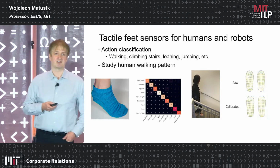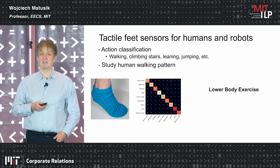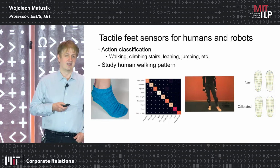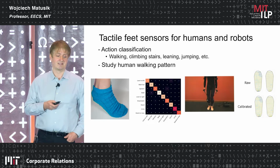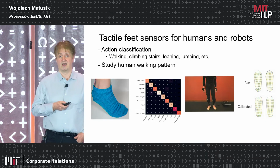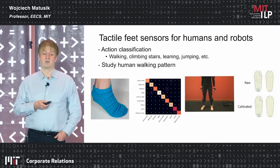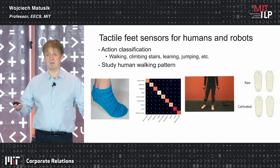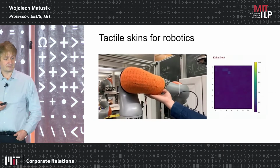Imagine having special types of intelligent socks. These socks are going to tell you everything about what you do, what kind of activities you are performing, how you are doing. So here, as you can see, we have these types of socks. And just by measuring pressure on these socks, you can estimate what kind of action you are performing, and probably you can infer much more information about your health, and so on.